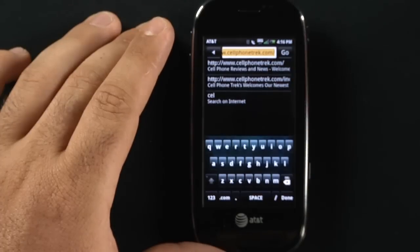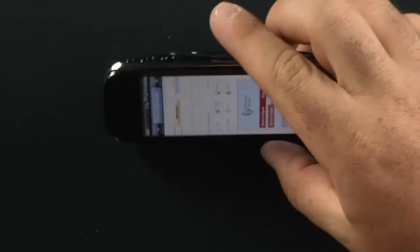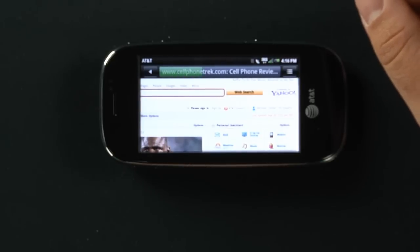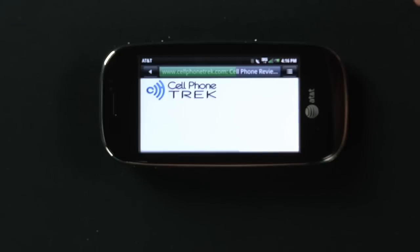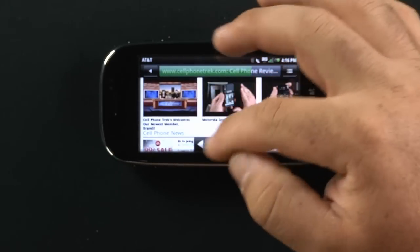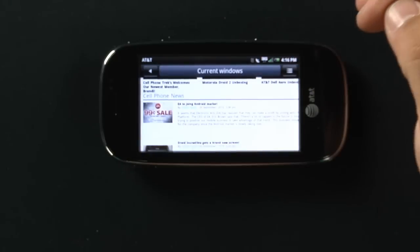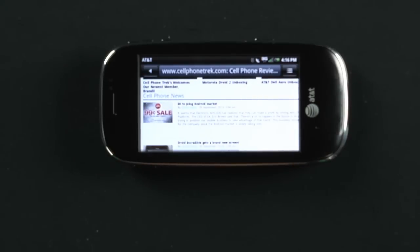Here's cell phone track that we went to earlier. We'll go. Switch it. It's going to load up cell phone track right here. Pretty fast, pretty quick. Again, utilizing at&t's 3G speeds. Start going across the website. This is a back button. You can set up multiple windows in here. It's pretty nice, pretty easy.